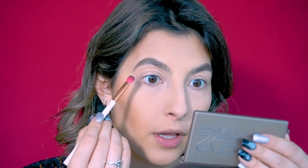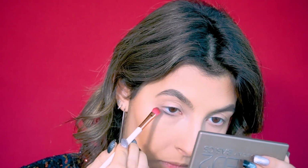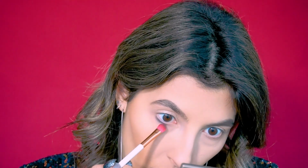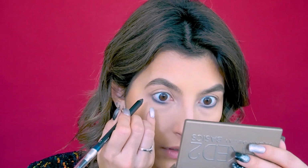Okay, so I'm gonna cut my brush and add this to my lower lash line. Well, this is more like a bluish green. It's not really 100% green, it's more blue. I'm gonna switch to another brush because that one was too thick. So I'm gonna use my Morphe B75 brush because it's more specific and add this a little bit higher. Now I'm gonna go in with this Kiko intense color long lasting eyeliner in the shade Crayon U number 11. I'm gonna add that in my waterline.